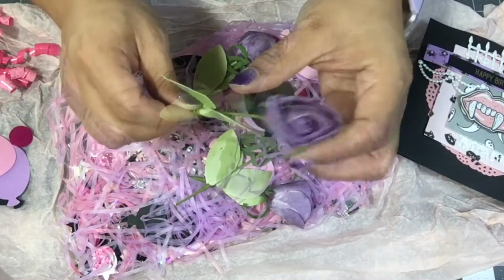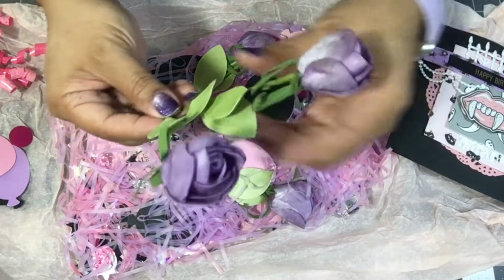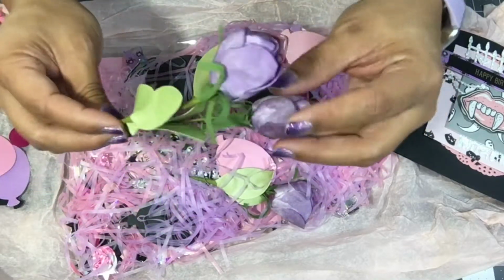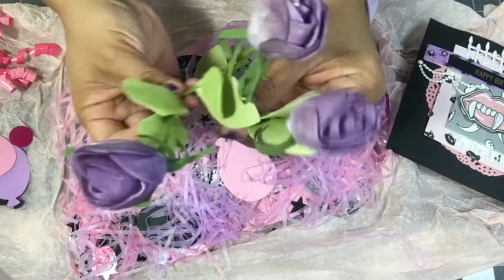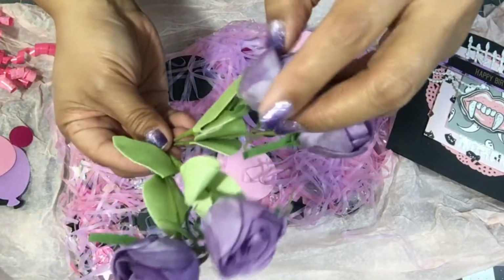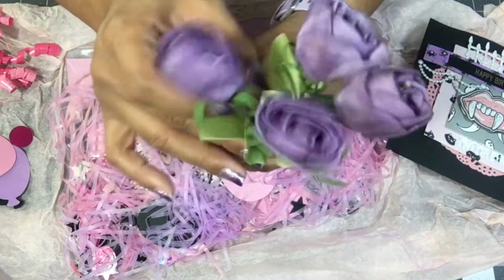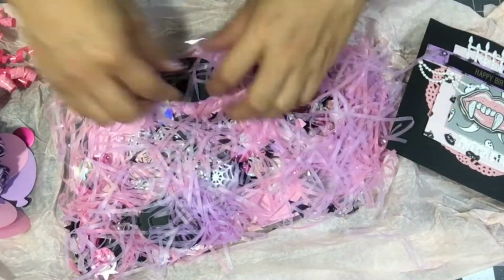Look at her beautiful foam flowers. Did you make these, girly? Wow. Did you make these? Please tell me if you made these. These are gorgeous. I'm picking at it because I want to see what does she do? How does she do it? So beautiful. Purple roses. Oh my goodness. You guys need to check her out on Instagram and on YouTube. Oh my goodness. There's just more goodies in here. It's hard to get to it because I'm just so excited. I want to see everything.